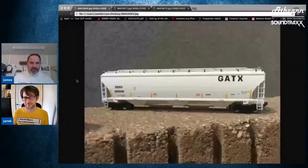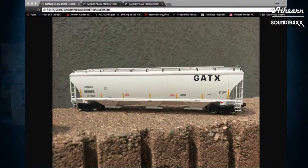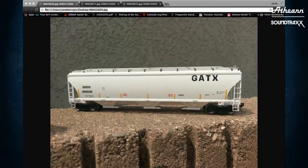Well, they're not Boston and Maine, I'm sorry to say. Oh man. But I have an update on the Trinity 5161s here. Let me put this up for you. Oh wow. That is pretty cool. So these are the first decorated samples. Just got them in the mail.